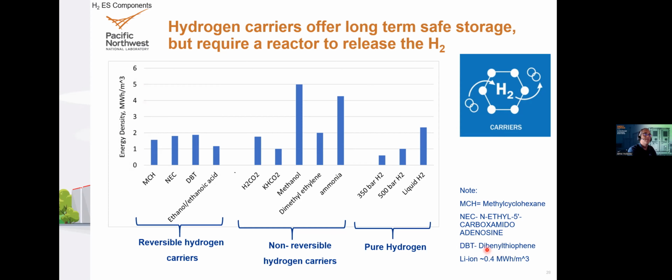Dibenzylthiophene is something that's very familiar out there, and ethyl 5 carboxamido adenosine is another one, and methylcyclohexane is a very common one. That's a six carbon ring where you pull the hydrogen off and on again. And the nice thing is that it's a reversible system. You do have to have hydrogen on there, and it's kind of fun.